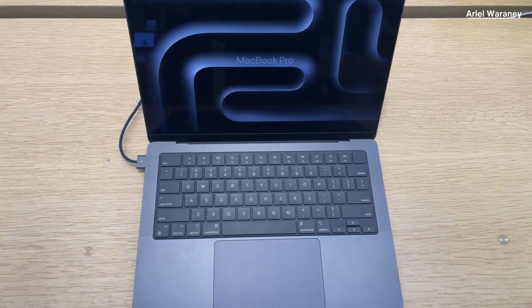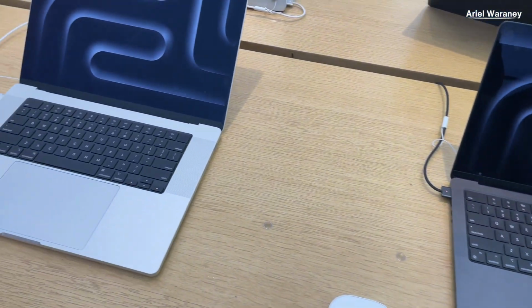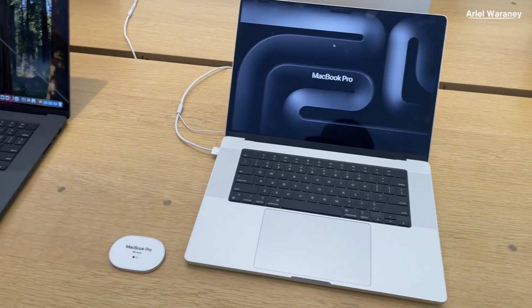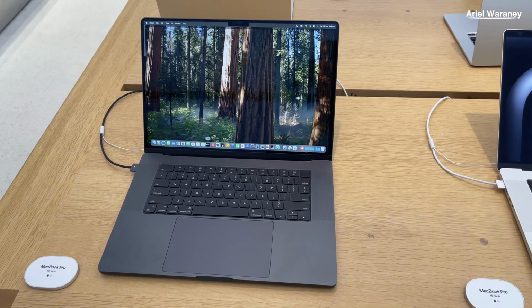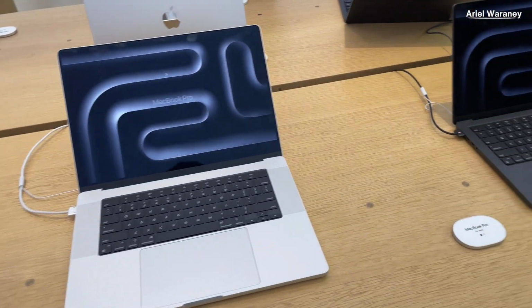Last but not least, we have the MacBook Pro M3 series, available in 14-inch and 16-inch sizes, both in silver and space black. Maybe with the M4 iPad Pro introduced last May, we might see an M4 MacBook Pro coming soon.